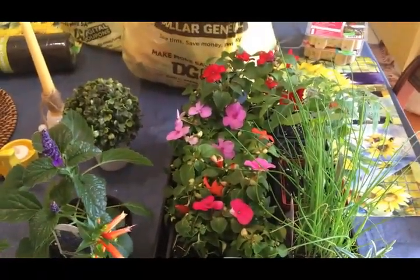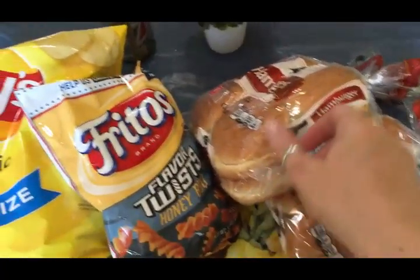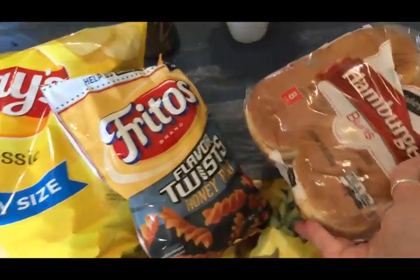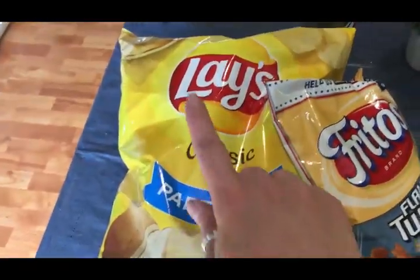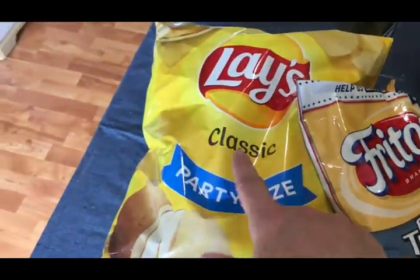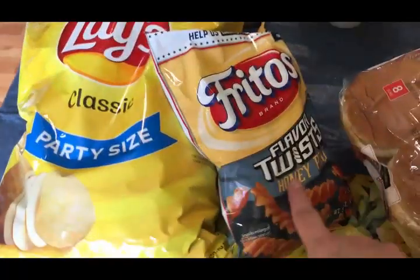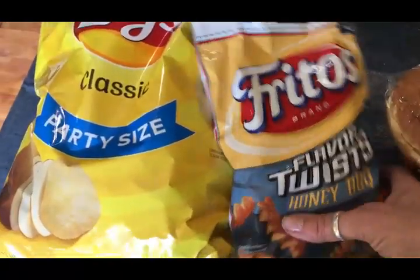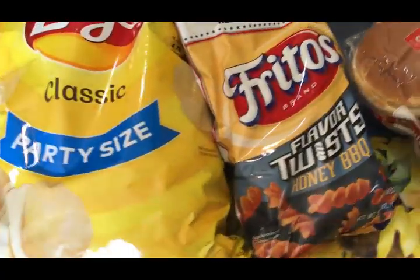So let me show you what I got from Dollar General. For dinner tonight, I'm going to make chicken salad. So I picked up some buns to have chicken salad sandwiches, and then I picked up some chips to go with it. This is Scott's favorite, Lay's Classic. Now I like the Lay's Classic lower sodium ones, but they didn't have those at Dollar General. And then I got these Fritos honey barbecue. These do not have dairy in them, so Olivia and I can eat those.